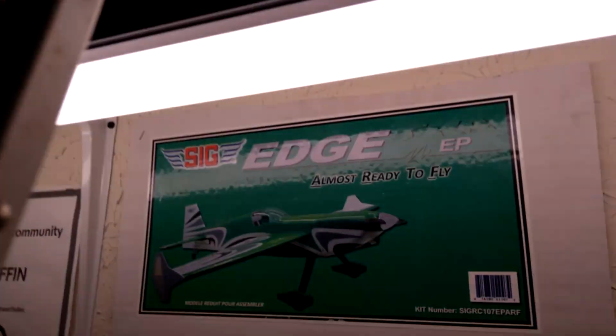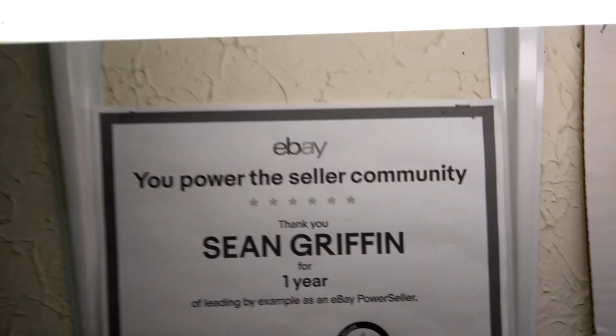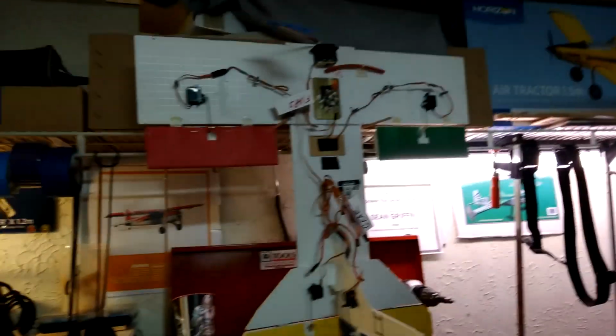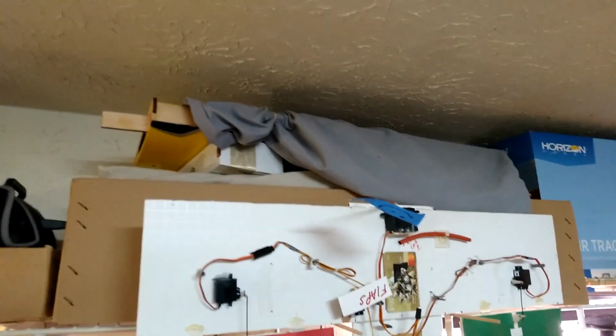There's the SIG Edgestra. I'm pretty proud of that. It's my eBay awesome selling features. And there's the Air Tractor box. Here's our test demonstration plane. I got the wings and those two pillowcases for the Edge 540. This has a new plane in it right here.